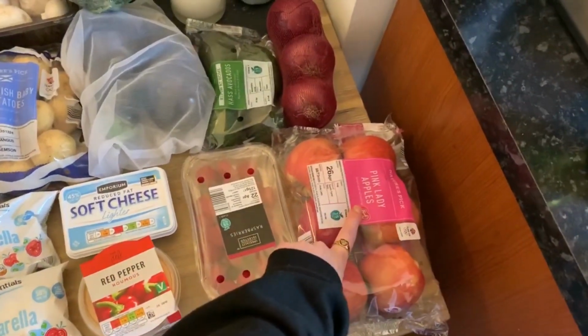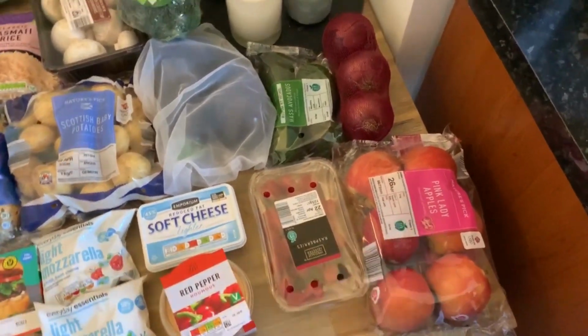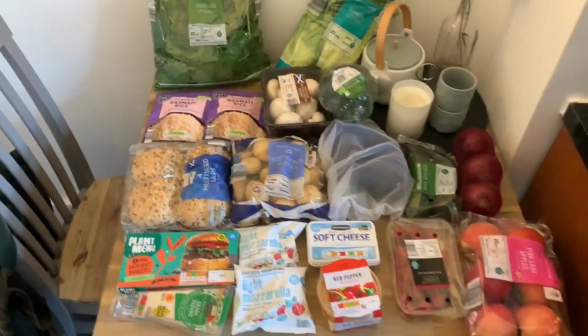Pink Lady apples are like my obsession. I'm obsessed with these apples. I have one every single day. So that's the bulk of the weekly shop.